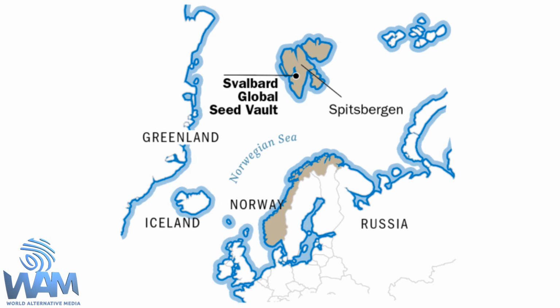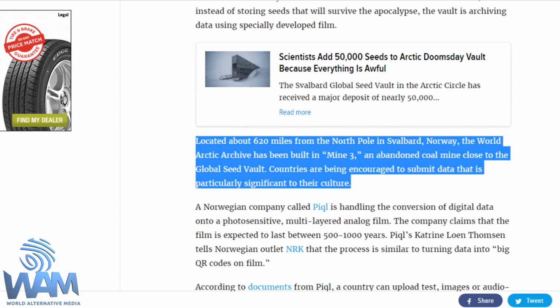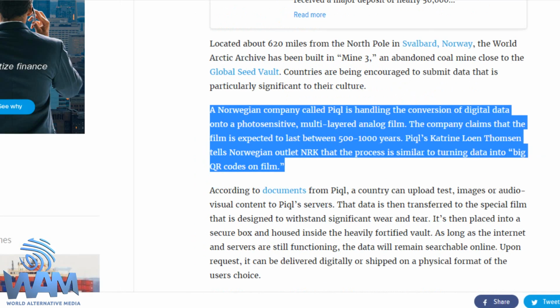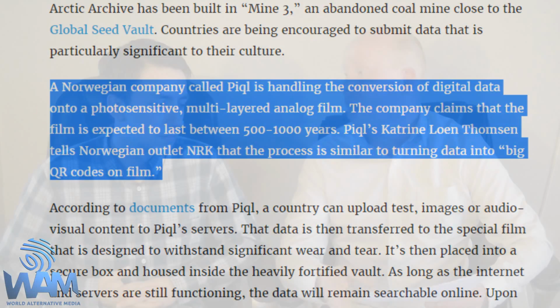But the thing is, what their plan is with the Pickle, PQL, it's called, the storage capability. Let's just call it a Pickle. Yeah, Pickle. A Norwegian company called Pickle is handling the conversion of digital data onto a photosensitive, multi-layered analog film. The company claims that the film is expected to last between 500 to 1,000 years, and Pickle's Katrine Loen Thomsen tells the Norwegian outlet NRK that the process is similar to turning data into a big QR code on film.